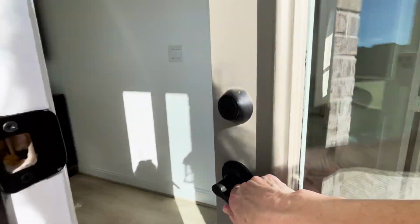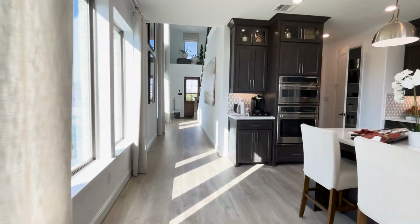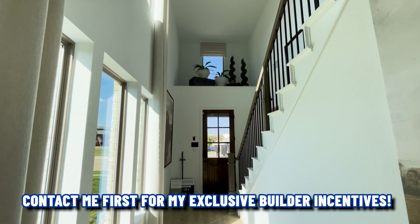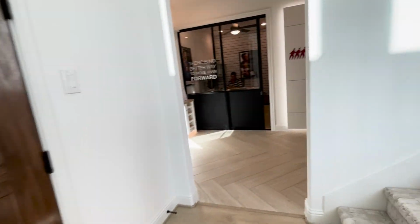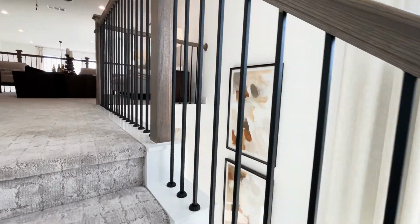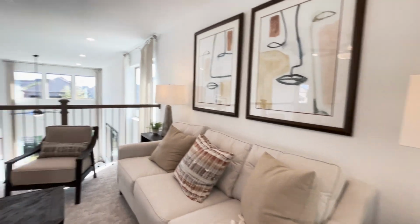And now let's go upstairs. I'm going to check the primary out last. I'm whispering because the salesperson is in a meeting. Look at that cool thing up there above your door. Isn't that nice? Put some accessories up there. Really pretty. That would be your garage right there. And up here, let's check it out. How do y'all like the railing? I think the railing is really pretty. And you've got this landing area, kind of your TV area right here.